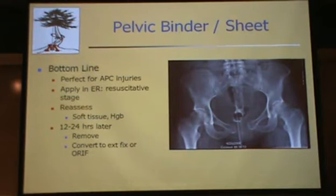So the bottom line is ideally for those open book or anterior posterior compression injuries, you apply it in the emergency department, and it's great for resuscitation. And I see it done a lot where they come in hemodynamically unstable and a sheet is put on. So that's fine, that's great. I've actually done a study where even on the lateral compression, T-bone type, they said it didn't really hurt the patient at all, even if you put the sheet on. So go ahead and put the sheet on, and as soon as you see the AP pelvis and realize that it's a lateral compression or internal rotation, then you can take it off. But that does help with the resuscitation because of the decrease of bleeding.